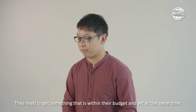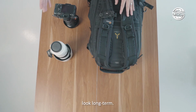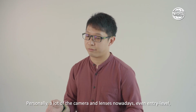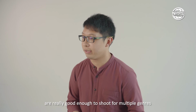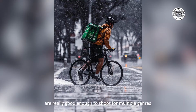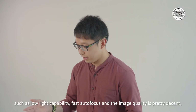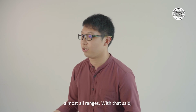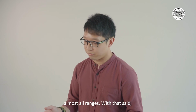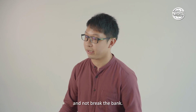They need to get something that's within their budget, yet at the same time look long term. Fortunately, a lot of the cameras and lenses nowadays, even entry level, are really good enough to shoot for multiple genres. You have low light capability, fast autofocus, and the image quality is really decent across almost all the range. With that said, I think they just need to get something they are able to afford and not break the bank.